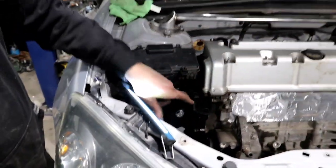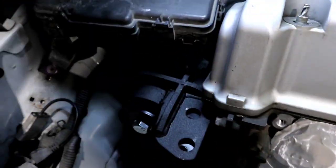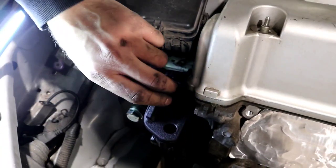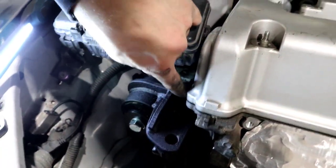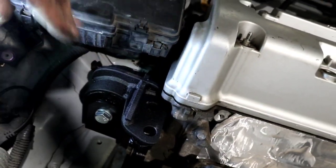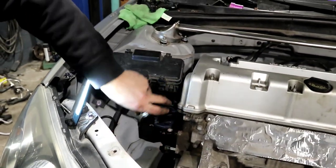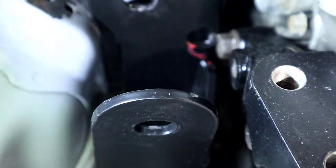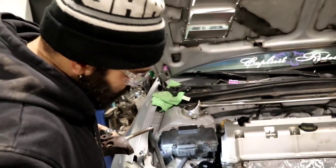Because as of right now, you can see that the holes don't line up. Our holes don't line up. And if you look at it, it is touching here. It's not 100% flat. It's tapered, so that is no bueno. Also, we have an issue with a bolt. It's touching our bracket right there, where you see the red. We're gonna have to notch that area. These are the dilemmas that we're dealing with.